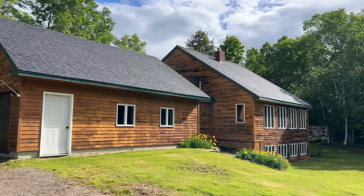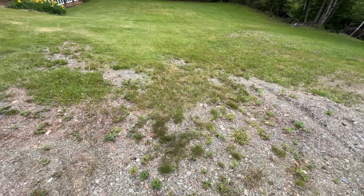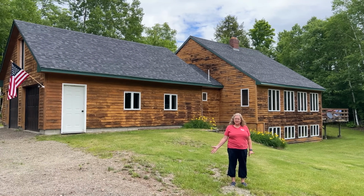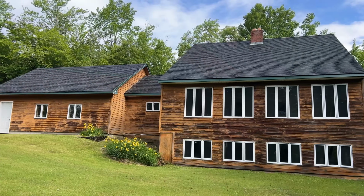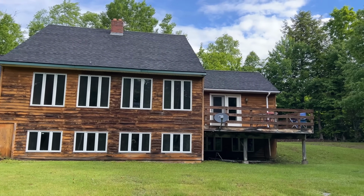As you can see, there is a good sized lawn here, and it has been trenched all the way around to keep it draining correctly. There have been problems with this lot in the past not draining as well as it does now, but now that it's been trenched, it's awesome. Also, the house behind me was built in 1990 and is altogether just about 2,200 square feet.